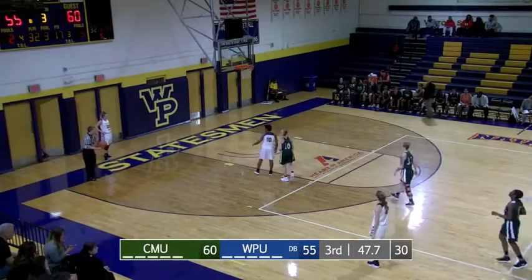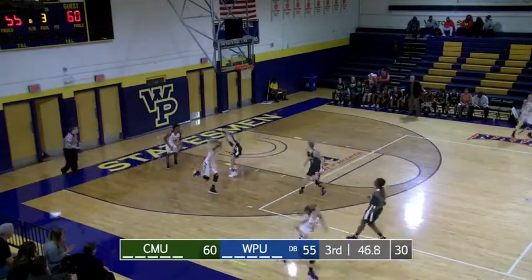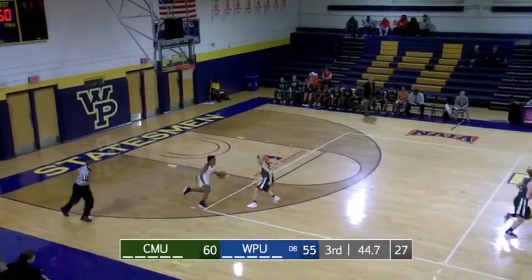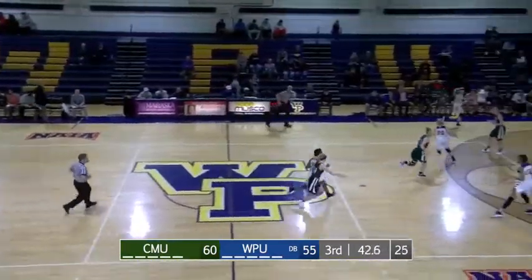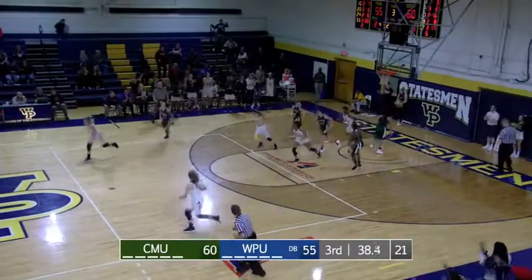Back in the game for William Penn. Parks takes a seat. Here's Pennington into the front court. Right at Victorini. Drives all the way to the bucket and lays it in.